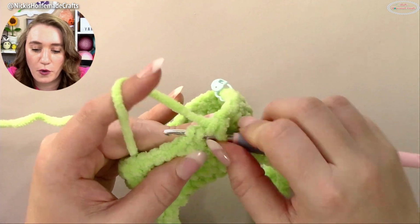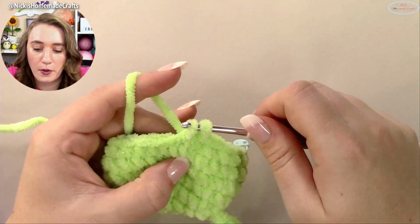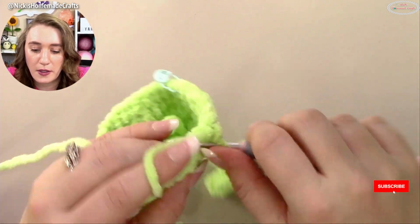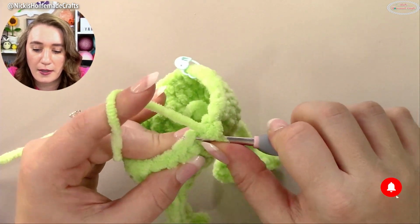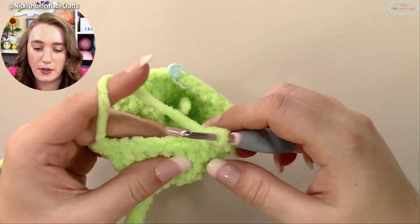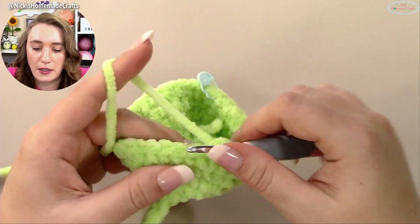So go through 2 front loops, yarn over, pull through, yarn over, pull through. That's your decrease. And again, 1 single crochet stitch, 1 single crochet stitch, and a decrease. And you're going to do this until the end of the round. And then we're going to do 1 more round of decreases.